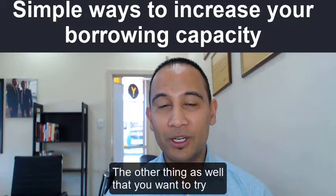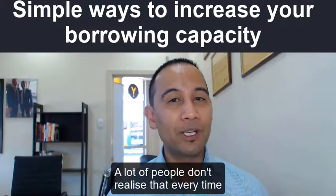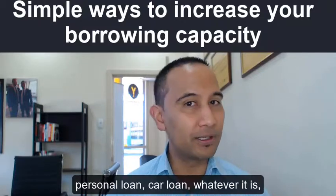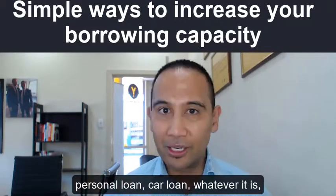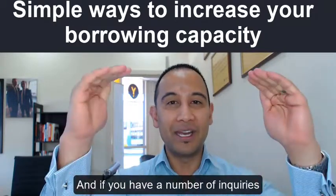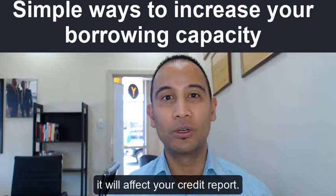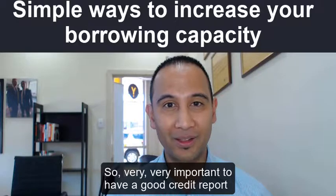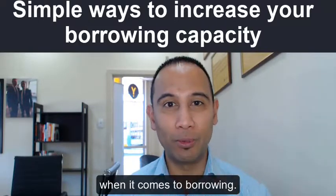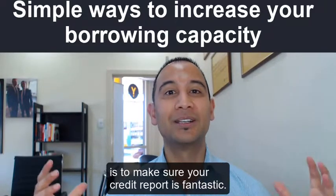The other thing as well that you want to try and minimize on your credit report is the number of inquiries. A lot of people don't realize that every time they go out and apply for a credit card, personal loan, car loan, whatever it is, any sort of finance, it will appear on your credit report. And if you have a number of inquiries in a short period of time, it will affect your credit report. So, very, very important to have a good credit report when it comes to borrowing. So that's the first simple way, is make sure your credit report is fantastic.